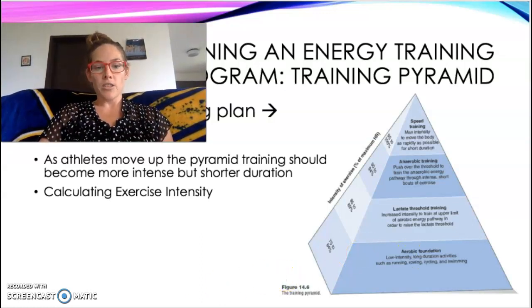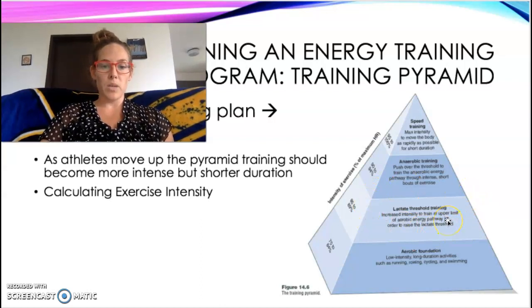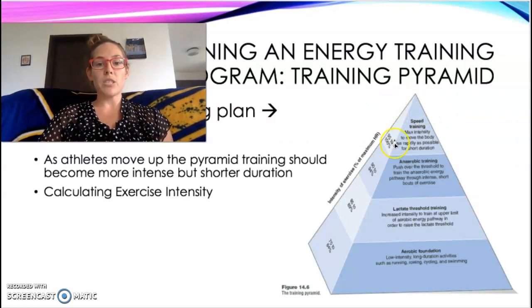All right, so if we look at this bottom phase, that is the aerobic foundation, your athletes should be training at 70 to 84% of their heart rate max. For the lactate threshold training, they should be between 85 to 89%. Between the anaerobic training phase, they should be at 90 to 95%, and then the speed training, they want to be at 95 to 100%.